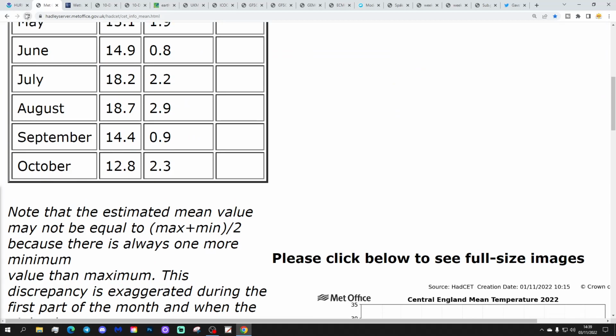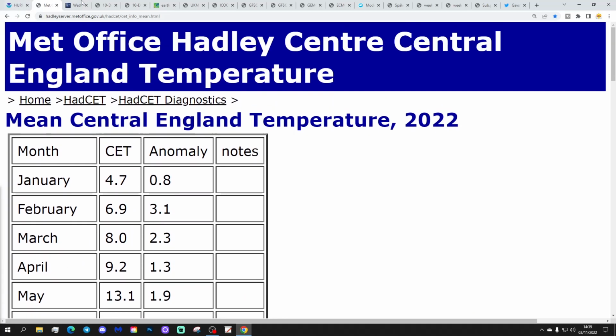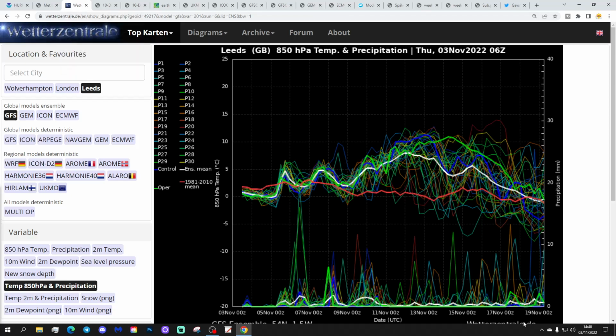Still waiting for data for November for the CET, not updated yet, so we can't bring any data for November.